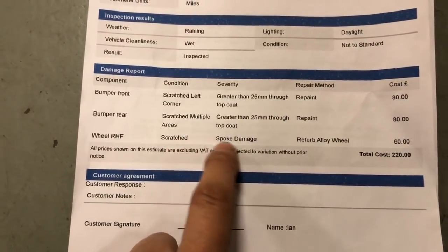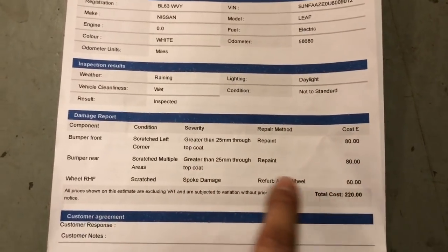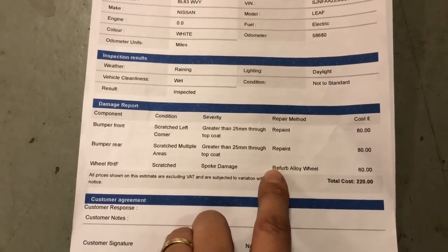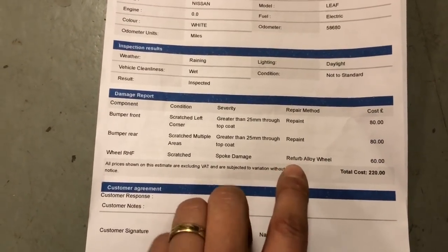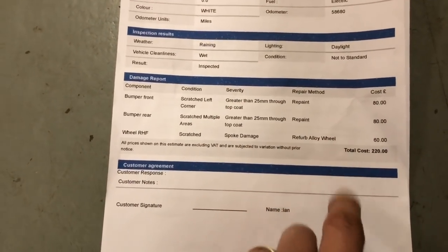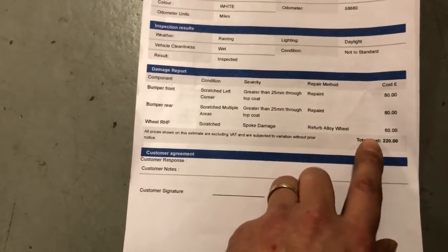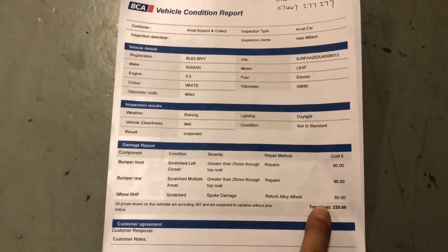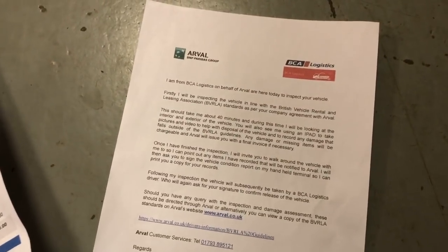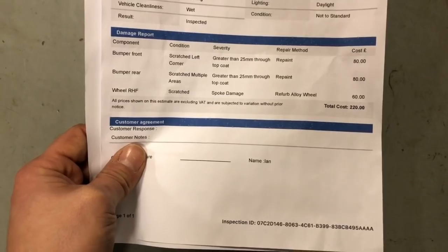That isn't a major scratch. These are stupid. So I've argued these based on the fact the front bumper, if not the whole car, is painted in eco paint, and it flakes off as easy as anything. You just got to look at it. So I've said I'll pay half of that, because you can get quotes from other companies that are about half. So yep, that's the report. That's what we've got. So we'll go with that. And it was BCA. I did it, and then I gotta get it picked up soon. So yeah, that's that done.